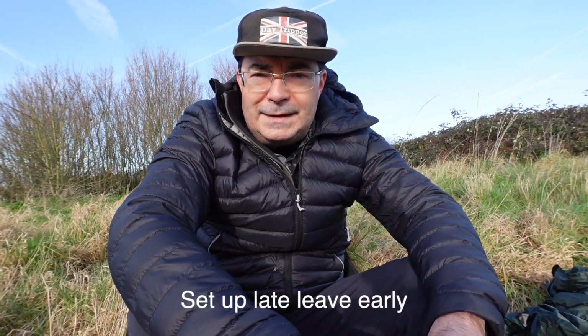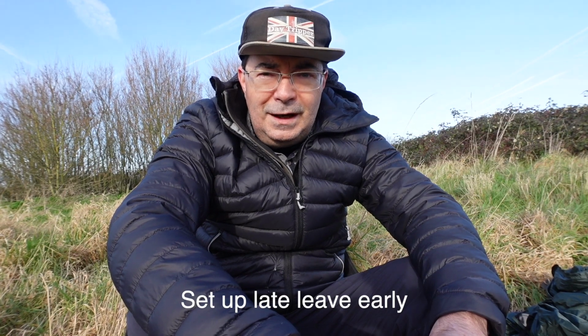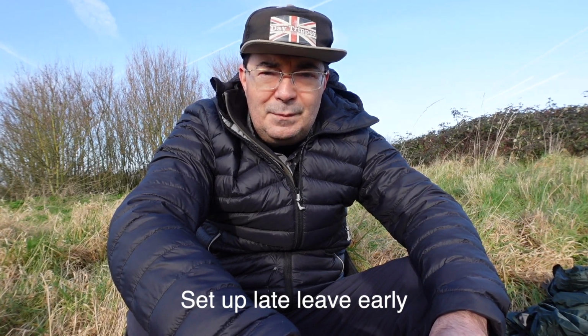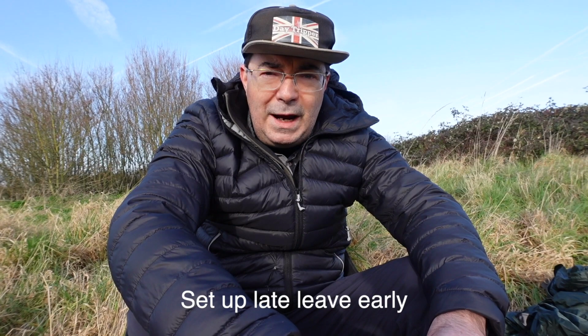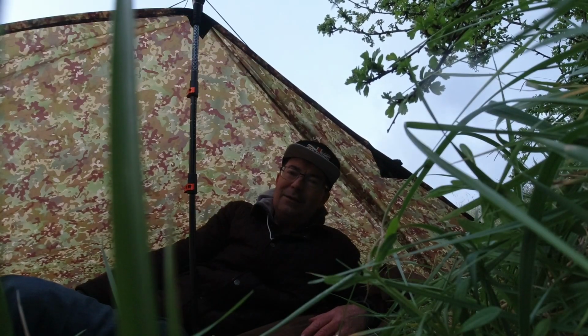It's always best to set up in the dark or when it's almost dark. The earlier you set up, the more chance you're going to be given away. More chance there's dog walkers, more chance people are going to stumble upon your camp. So set up in the dark or just before the dark, and leave in the morning before it gets too light and before all the dog walkers come out.